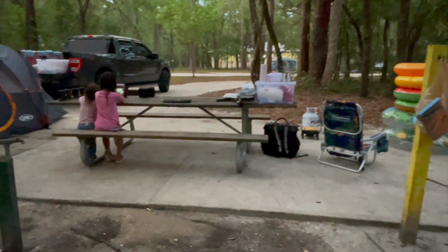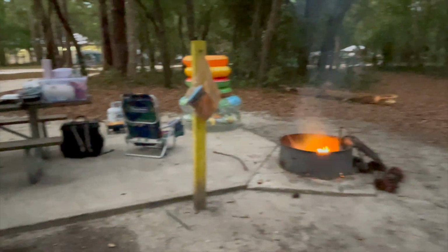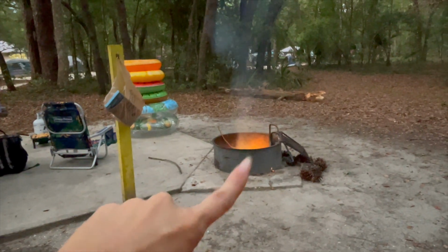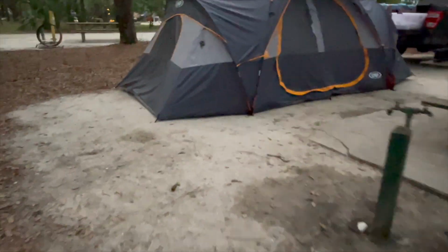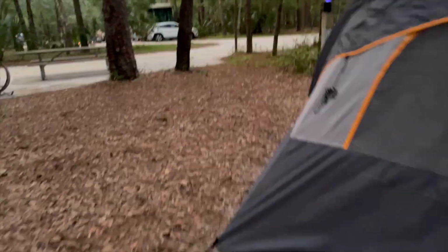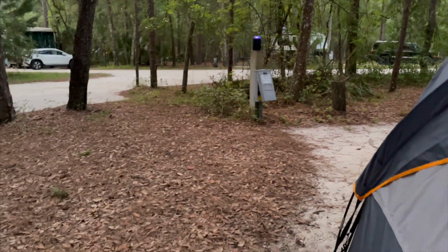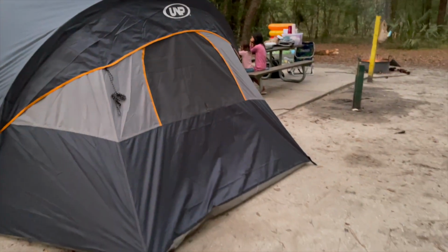Now there are a lot of mosquitoes, but this campsite is super chill. It came with the fire pit, and there's also the water hookup over here. There is an electrical hookup right here. So you pretty much got everything that you need. And this campsite is quite large. Look at this.